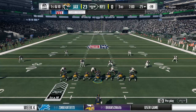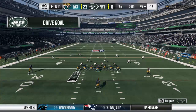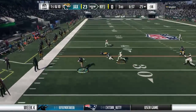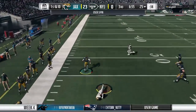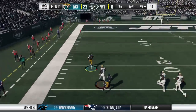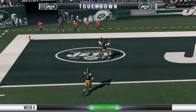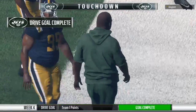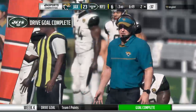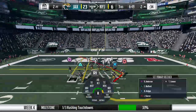Here we go now. Back line it up. Set. On the end around, this is Cruz. Room here to run. Look at this spin. Balance. The Red Sea parts, and there he goes. And all the way in. Touchdown, New York. Jermaine Cruz, his third touchdown now on the year. And the Jets are able to cut into this deficit.